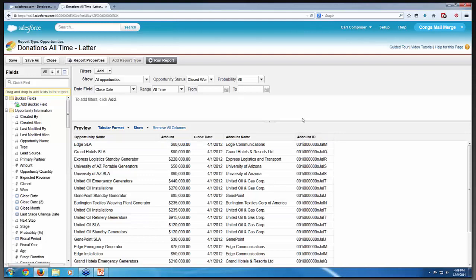And the reason I say that is because this is how Conga Mail Merge is able to read the report. Us humans, we go through these text and number and date fields to determine which records are in the report, but Conga Mail Merge reads it by IDs. So think of it like a computer. It's going to read IDs. We read more like typical text values. So you want to include the ID according to which records you want in your batch.